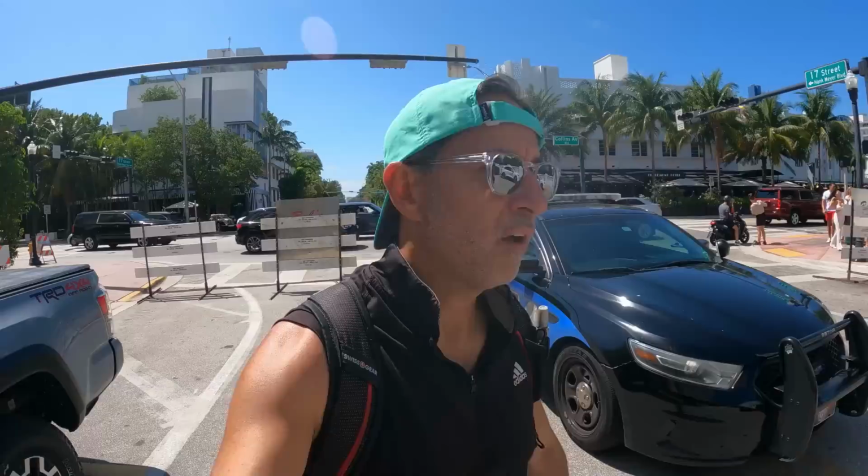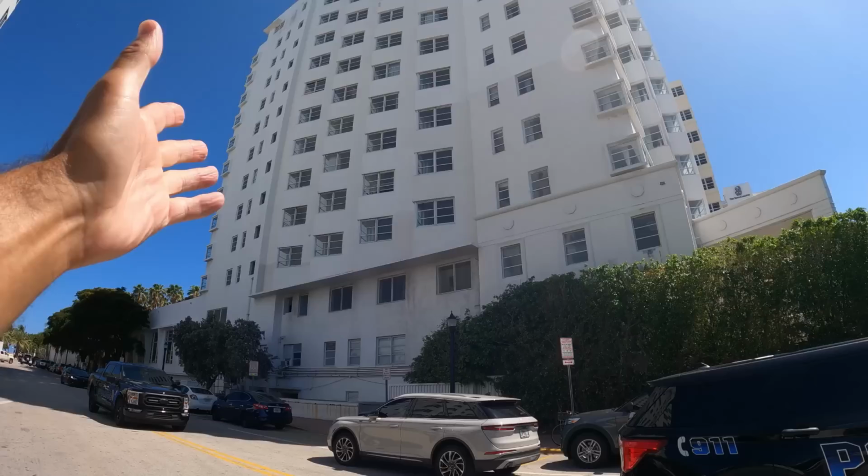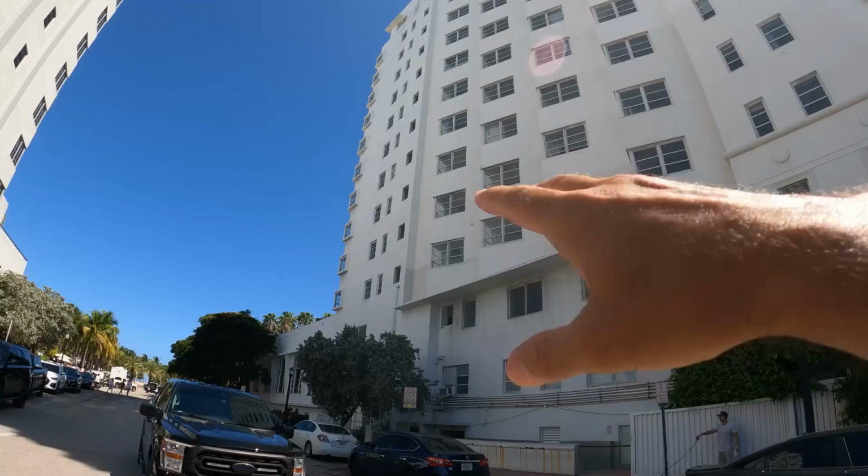I'll just show you the outside of the building here so you can see that it is the Delano. By the way, Virginia Gardens police, never heard of it, but you can see there is a tremendous police presence here. It looks like this road is closed off. And here is the Delano that you can see. All these vacant, empty rooms with no window treatments on them whatsoever.